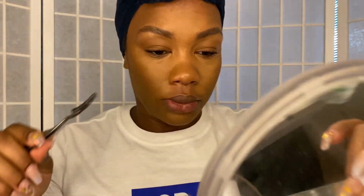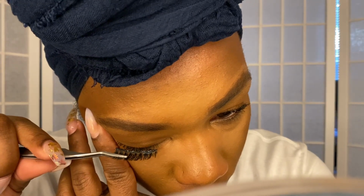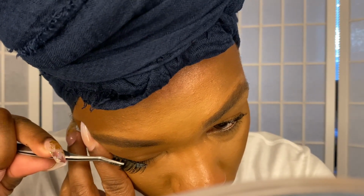So I'm going to attempt to put these lashes on. Although lately, I will say I'm proud of myself. I've been getting them on. Well, hold on now. Y'all about to see me struggle. So I pinch right here. And then I go in. And I'm putting them on.